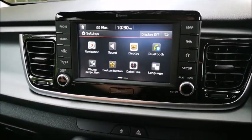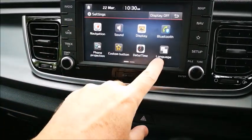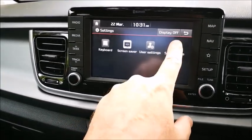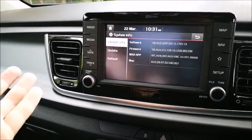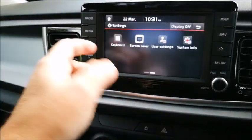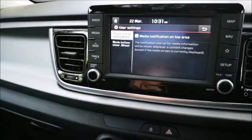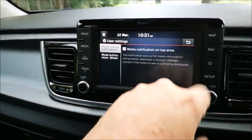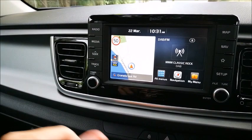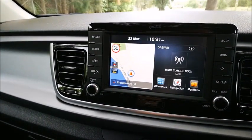Setup, very, very simple. Just hit a button, you've got all these options, and you just swipe across for other information in there. System information, well, it tells you basically where we are, if you want to update it or not. No, we don't, so we just go back a bit. Let's have a look at some of our user settings instead. Media notifications, all very exciting, isn't it? And then we go to our back button there. Very simple, nice and easy.